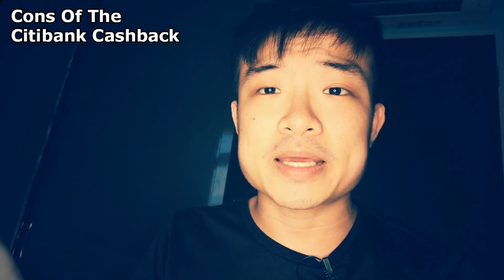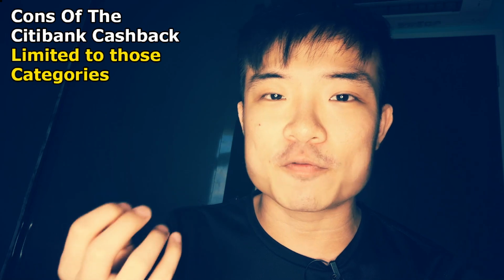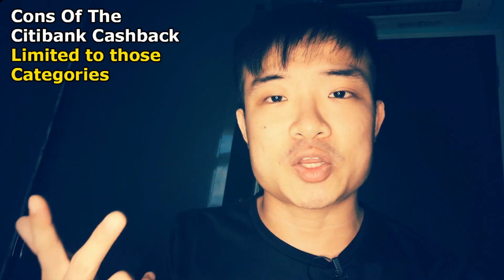But with the card there are rewards, though there's some limitation for these types of high reward specific category credit cards, like the Citibank Cashback Credit Card or the MayBank Family and Friends card. For this Citibank Cashback Credit Card, the limitation is the 3 different categories. So there's only these 3 categories which will give you the 8% cashback: dining, groceries, and petrol.